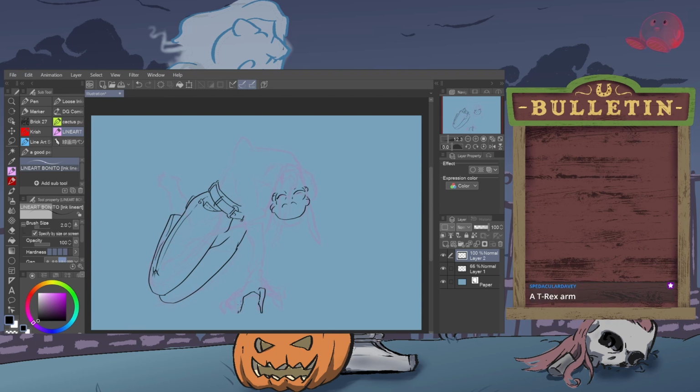A T-Rex arm. Just for sake of keeping the pose and not having to redraw the entire thing, we'll give you a T-Rex arm. Luckily, we had one in the pile. And scissor hands too, so that nobody can hug them. I think we can do a tree with scissor hands.